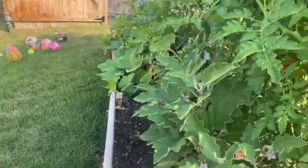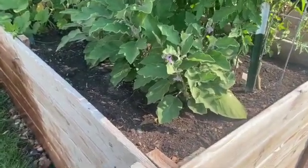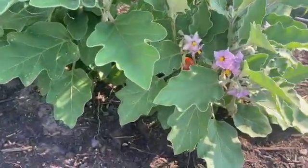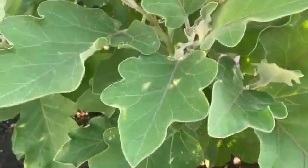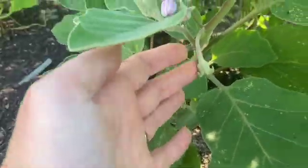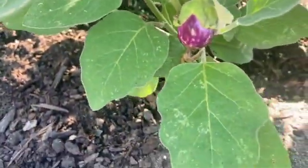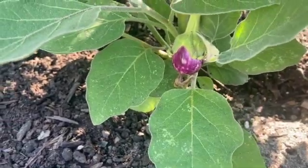Then I'll show you the outside edge of the garden. We did eggplant this year, which is something we've never done, and I just love these pretty purple flowers they create. And you can see it's gonna grow eggplant here. I thought it would be farther along. Oh my gosh, there's one. Look at that eggplant. Our first actual vegetable on there.